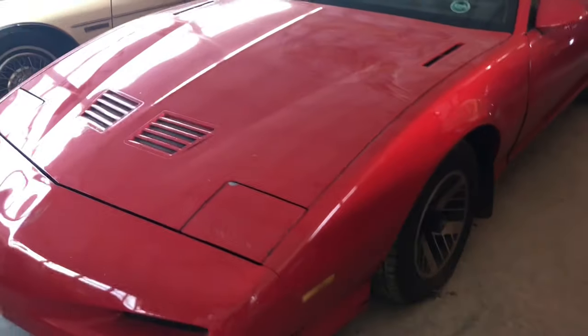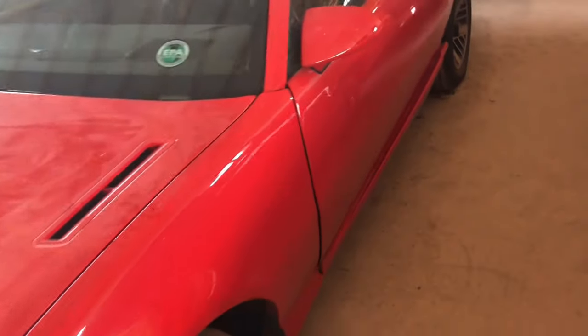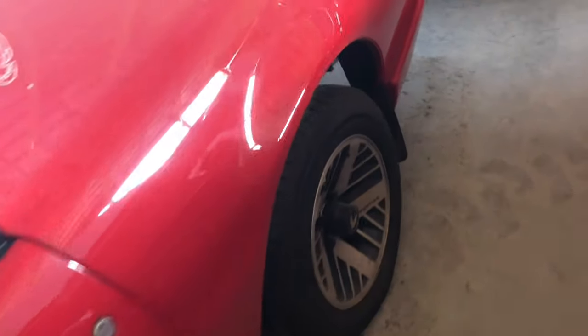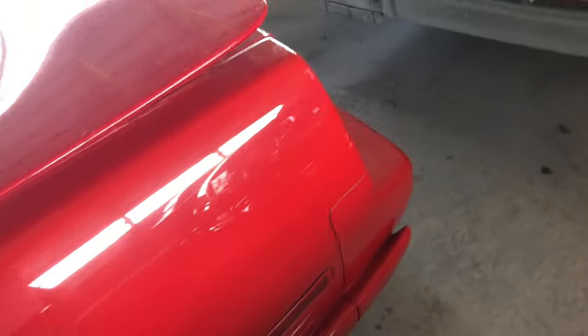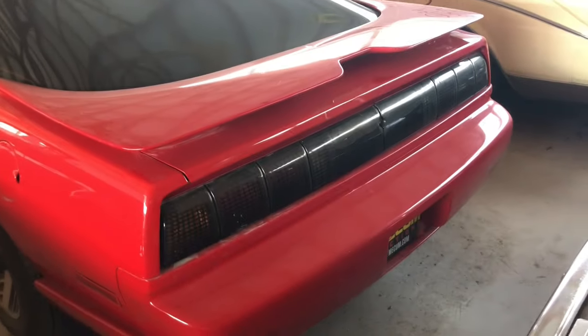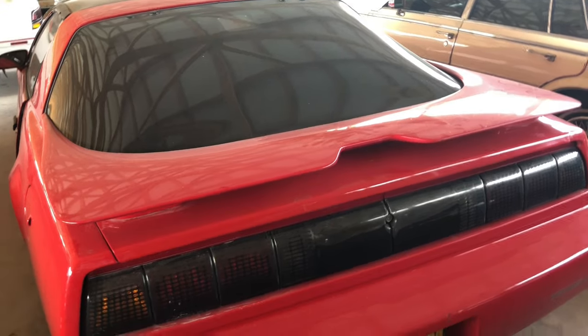Tuned port V8. Fuel injection. Still got the original rims on here. And the body looks really good. Look at that. The heat extractor right there. You know, the body looks really good. Look at those doors. Got your Firebird right there. Going around the back. The Firebird rear end. With that built-on spoiler.